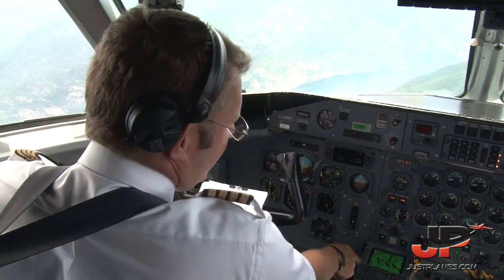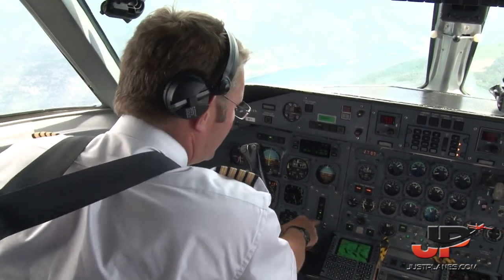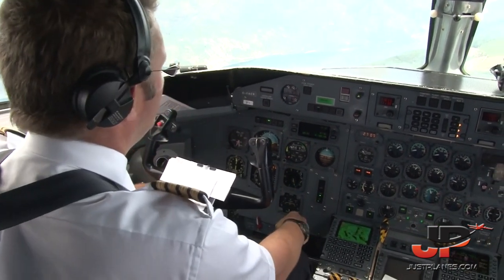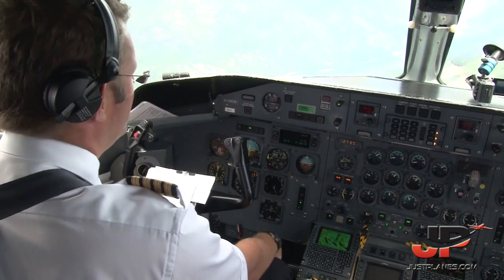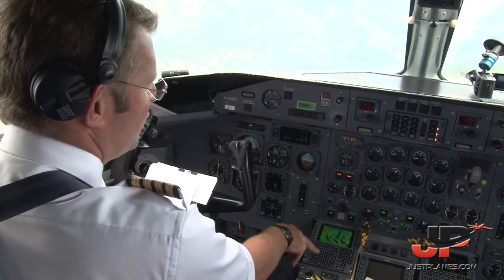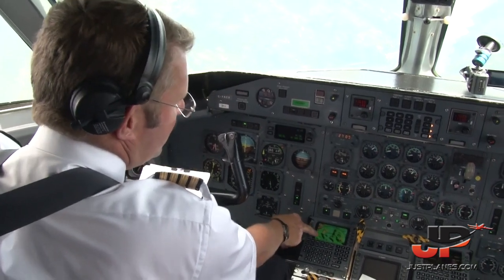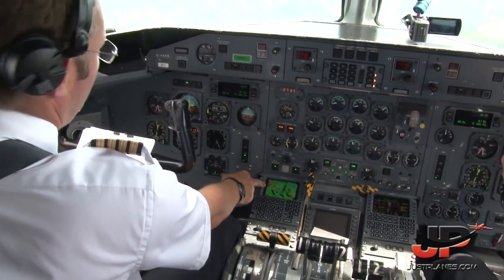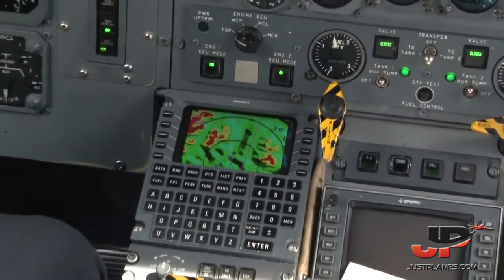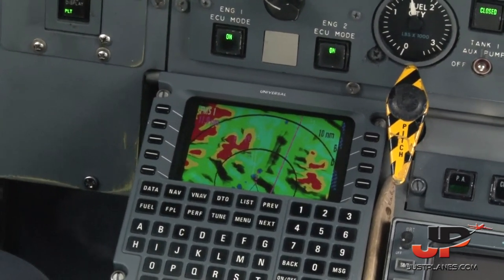Our TAWS system is actually a computer-generated image of what it sees outside. When we activate that, it's a terrain avoidance warning system. On a day like today, it's more of a backup just as a reference, but on a day when it's really cloudy out and we can't see the ground, it's a very useful tool because it will actually show us exactly where we are in relation to high terrain around the area. Looking at the screen, we've got yellow and red, where yellow is caution, and red we definitely want to stay away from. If you can see outside, you can see the mountainous terrain that we're coming into. The computer will actually display that on the screen, just like a video game.